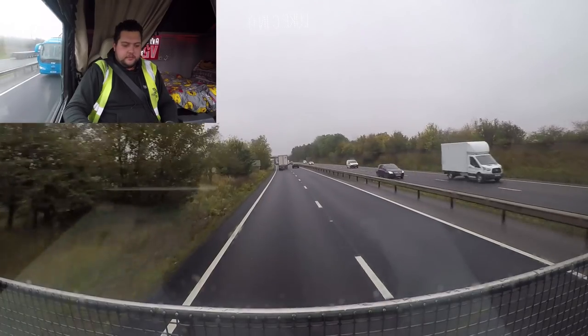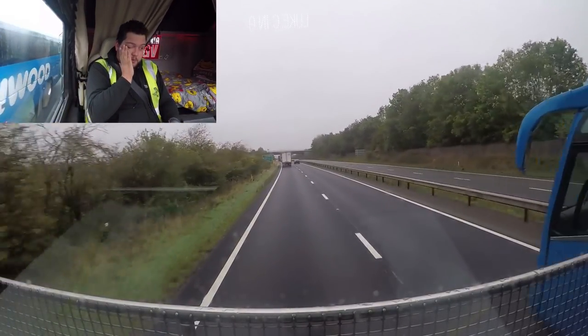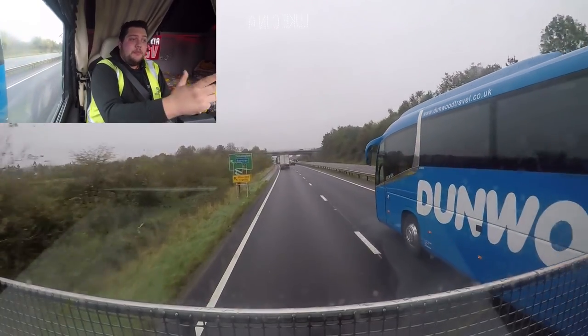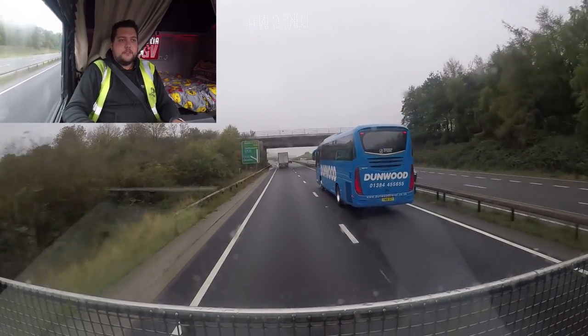Right, we have now been driving for 4 hours and 1 minute. We are on the A34, just about to come off to go to the services. We're going to be stopping at Cheveley Services for a while.